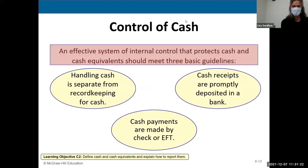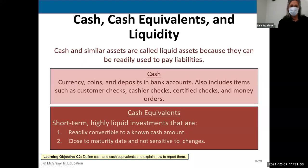Okay. Cash and cash equivalent. This is the part that we're going to actually do some numbers around and not just chitty chat. Okay, so we have to protect our cash and cash equivalents. What's a cash equivalent? A cash equivalent is like a money market account or a short-term certificate of deposit or something that's so close to cash, we call it cash. It's not actually coins and dollars, but it's very, very close to cash. Currency, coins, bank accounts, highly convertible liquid investments. They're very close to the maturity date and not sensitive to changes.